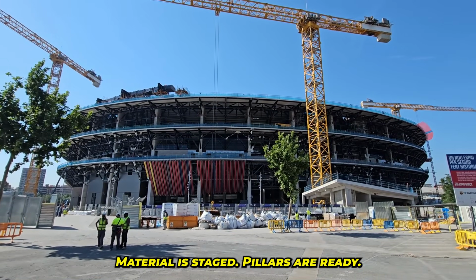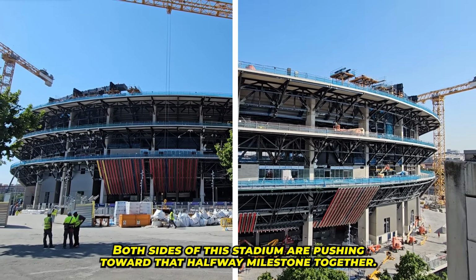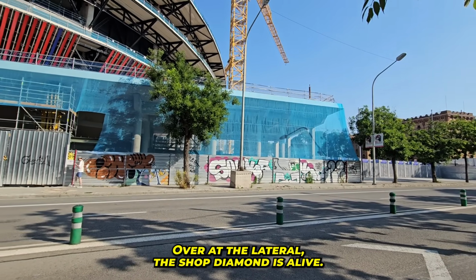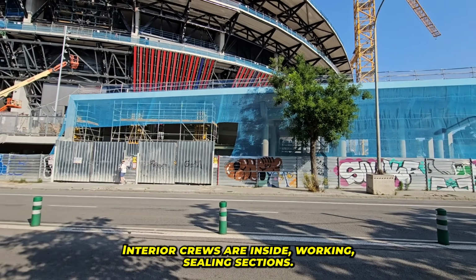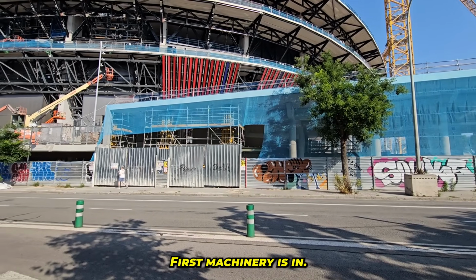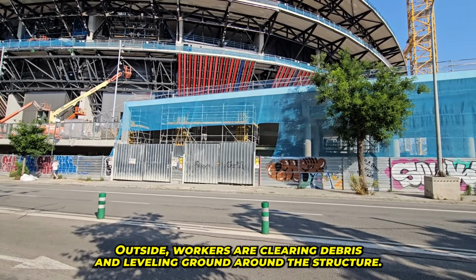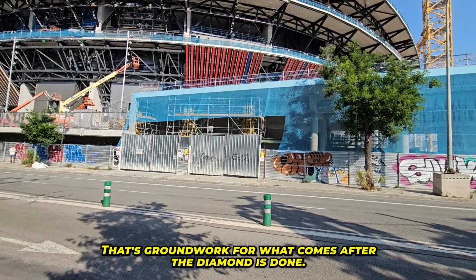Material is staged, pillars are ready. Both sides of this stadium are pushing toward that halfway milestone together. Over at the lateral, the shop diamond is alive. Interior crews are inside working ceiling sections. First machinery is in. Outside, workers are clearing debris and leveling ground around the structure. That's groundwork for what comes after the diamond is done.